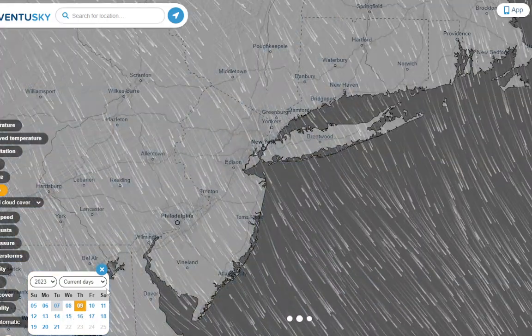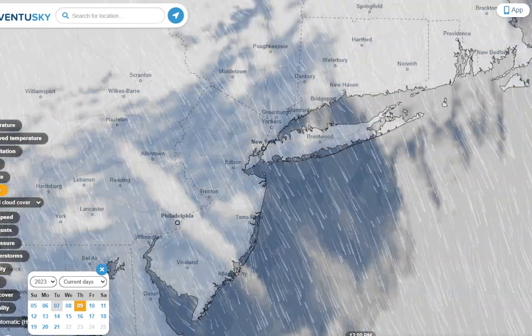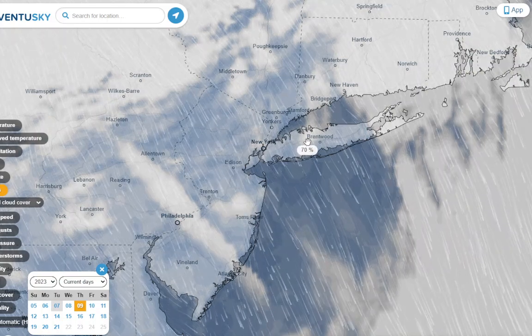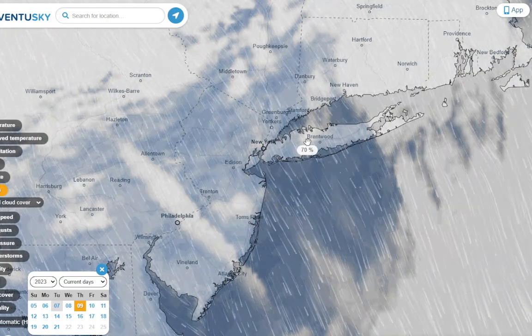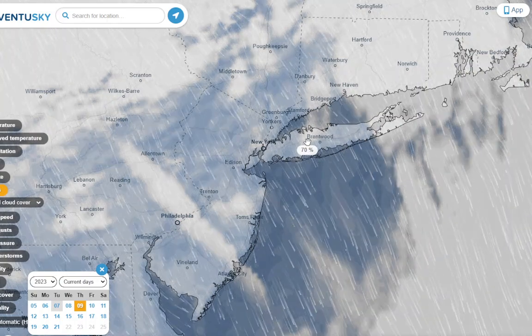Let's move this to Thursday. Here's one from the HRRR. You can see a decent amount of clouds around. We don't have a good column of dry air. This air actually came from the Pacific.